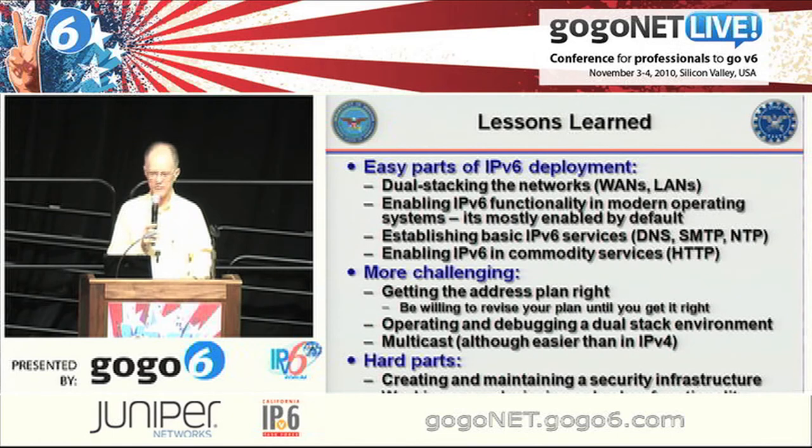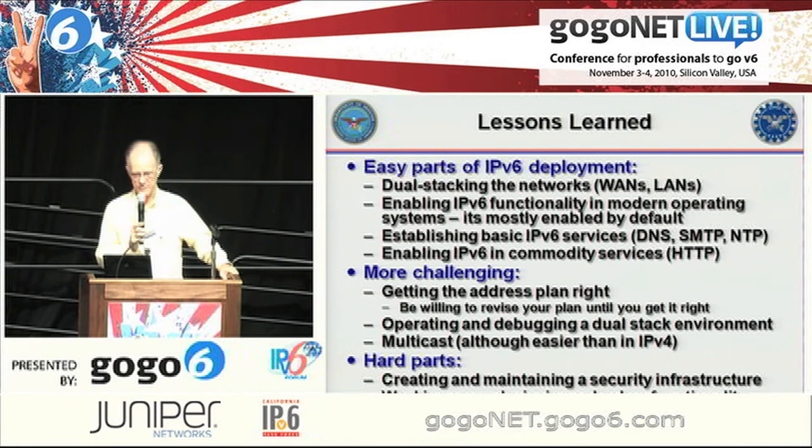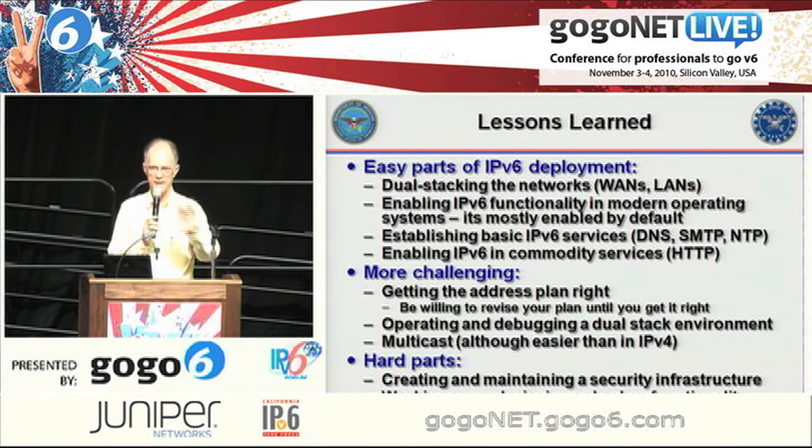Doing V6 in modern operating systems, piece of cake. It's already mostly enabled by default. And I have to say that XP is not a modern operating system. Okay? If you turn IPv6 on in XP, it supports it real well, but there's some things it just cannot do. So don't expect it to do everything. Establishing basic services, that was easy. And commodity services was easy. For example, websites, stick an application layer gateway in front of a website, and unless you have to worry about distribution of load balancing, it's real easy to dual stack a website.